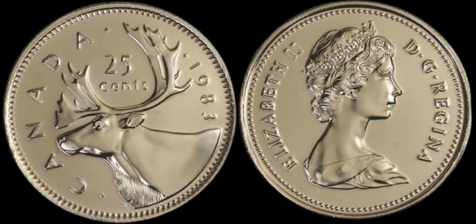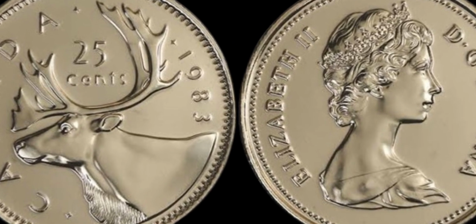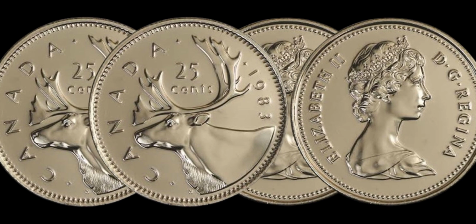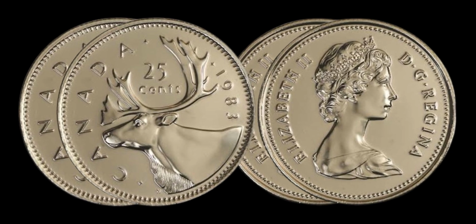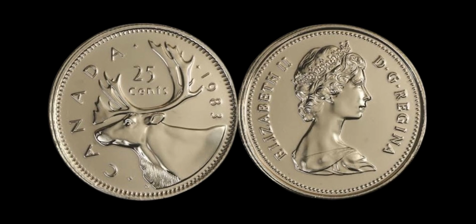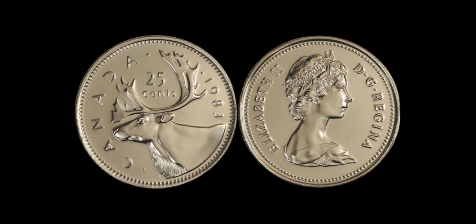So, where can you find one of these elusive coins? Well, the best places to start your search are reputable coin dealers, auction houses, and online marketplaces specializing in rare coins. Keep in mind that these coins are incredibly scarce, so patience and persistence are key when it comes to adding one to your collection.